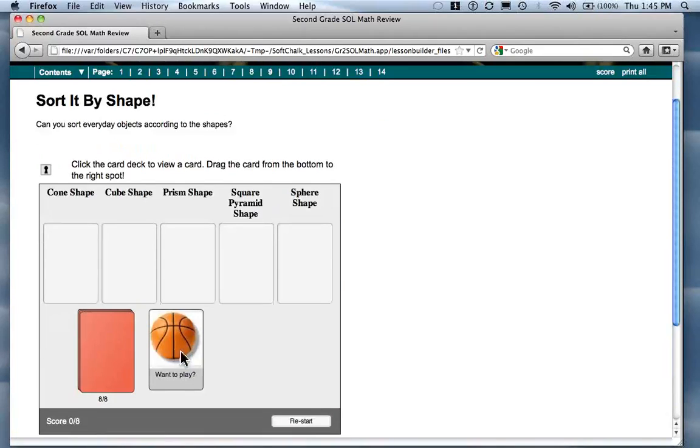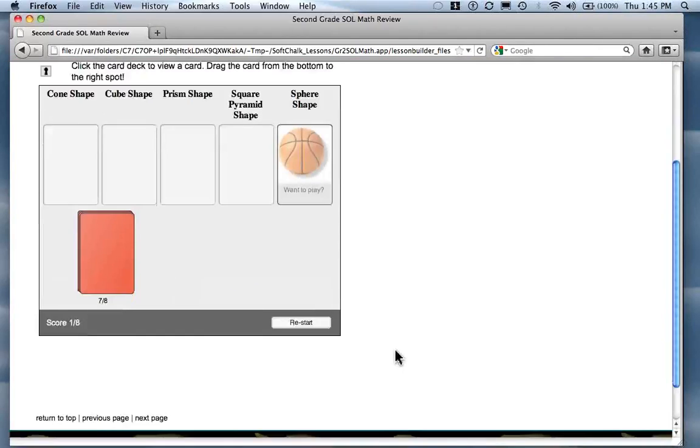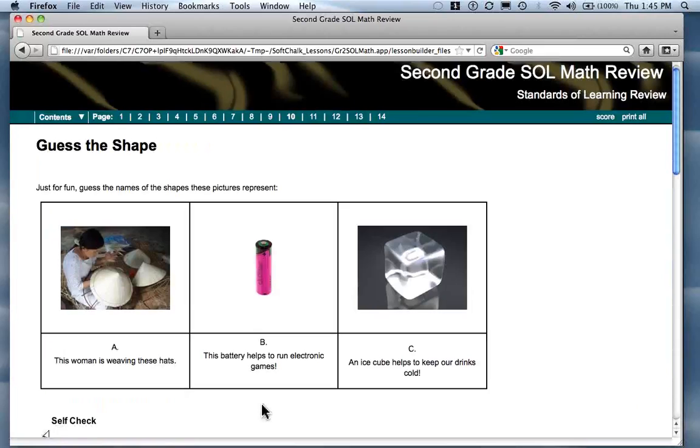And this, again, is another drag and drop activity, but I used actual objects. So what would that be? That's a basketball. Well, what shape would you say that is? And so forth. I'll do one more. What's inside? And then they would match.